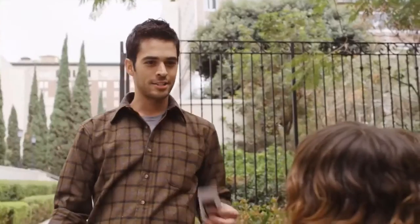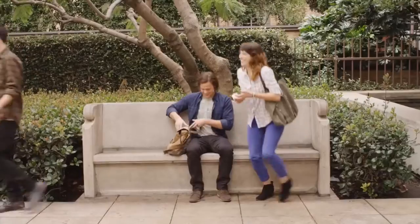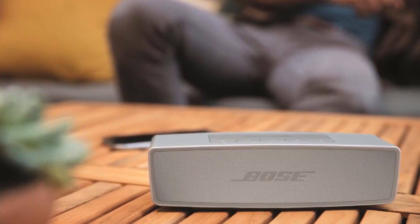Additionally, the battery life was improved from previous iterations, as the speaker can provide up to 10 hours of continuous playback, as opposed to its predecessors, which could last only 7 hours, at best.